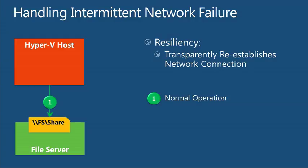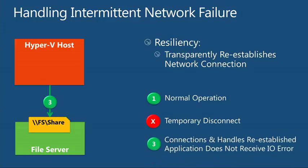What actually happens now with Hyper-V on SMB, if there's a temporary disconnect, both sides are basically able to go, oh, something's gone wrong. I'm going to cache. I'm just going to hold on for a little bit and see what happens. And if the network comes back, we pick up again. Now, we're actually able to survive a disconnect of up to a minute.